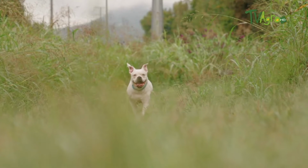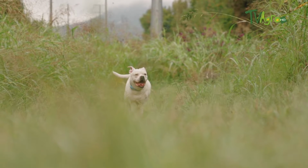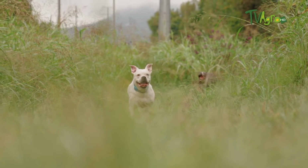So what is it? As we have already said, it is an increase in the body temperature of our pets. We have had cases that reach us with temperatures of 41 to 42 degrees Celsius, and the normal thing is that a dog does not have temperatures above 39 degrees Celsius. Then it is a rise in the body temperature of our pets.